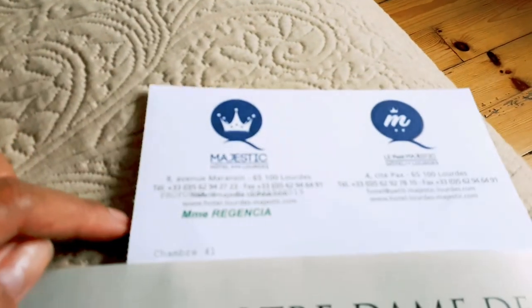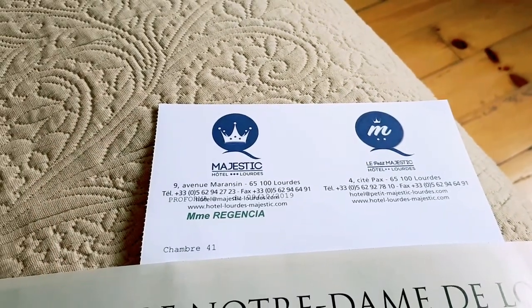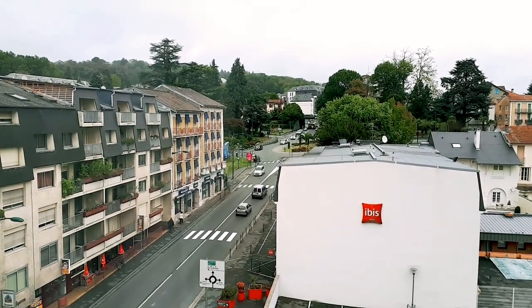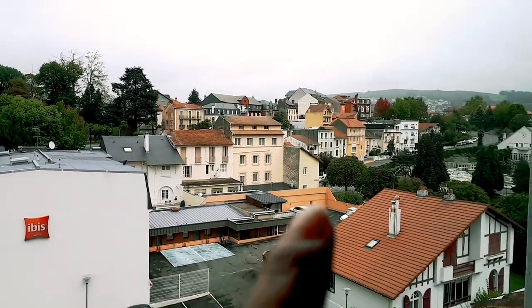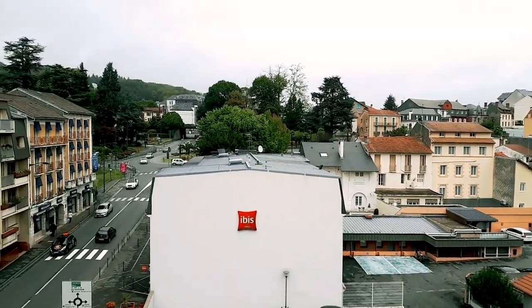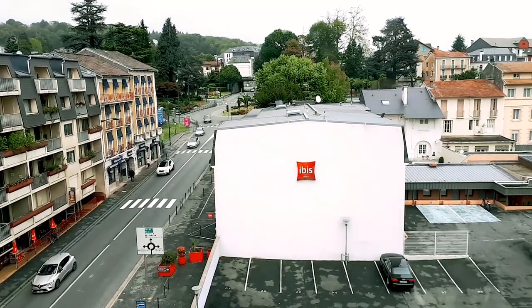This is the name of my hotel, Majestic Marenzin. So guys, from the train station of Lourdes, this is how it looks outside of my room. So I've been on that side. I'll show you there. I walked 5 minutes away from the train station of Lourdes. Then down there, okay, then I walked from there.